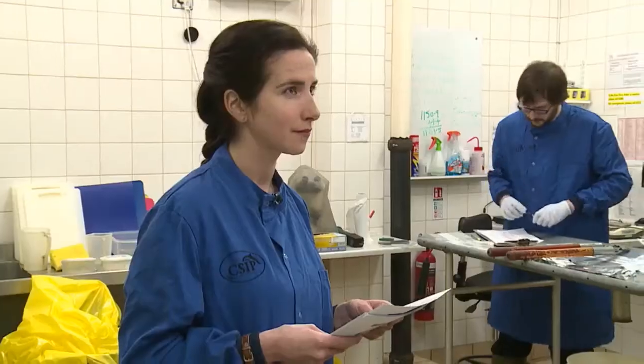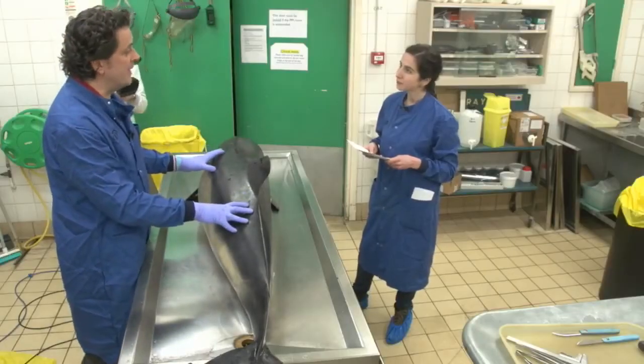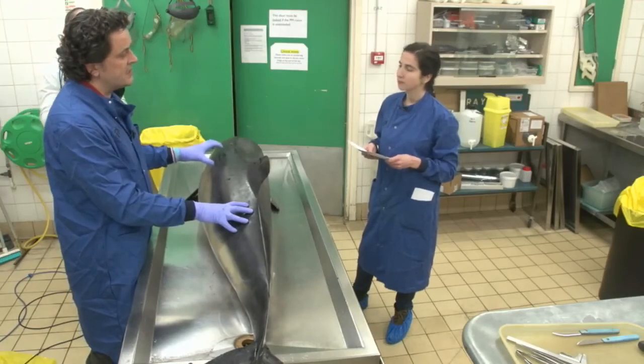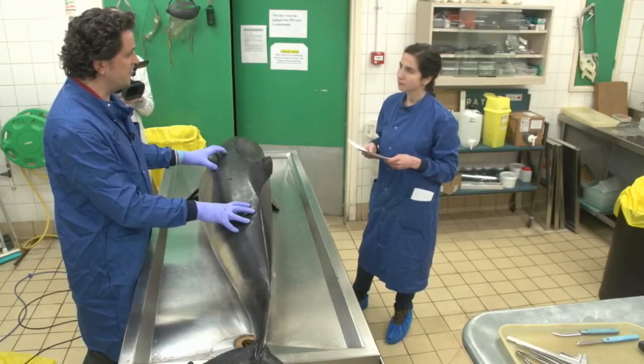Different species, different threats. So for example, common dolphins have been disproportionately impacted by bycatch. In some years, around 70% of common dolphins we've examined have died due to bycatch. In contrast to the porpoises, it's a lower number, maybe about 15 to 20%.